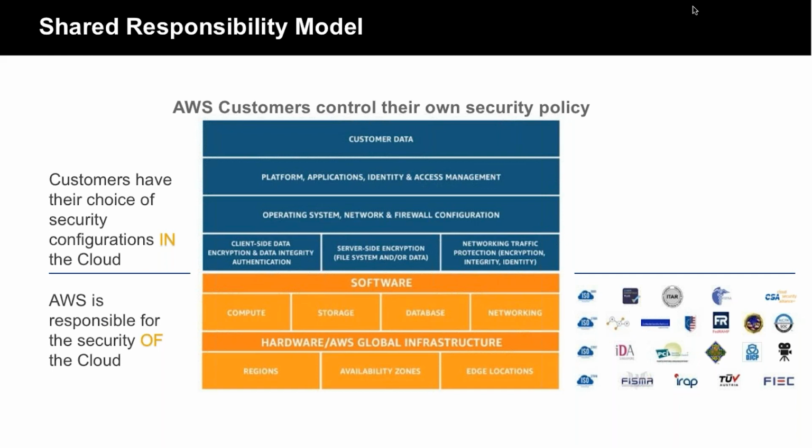Customers own and control the operating systems of the virtual machines they run, which means they get a lot of flexibility in what they install and the software they use, but also means that they're responsible for all the patching that goes along with that operating system, as well as turning on any local network or firewall configuration that might exist at the OS level.